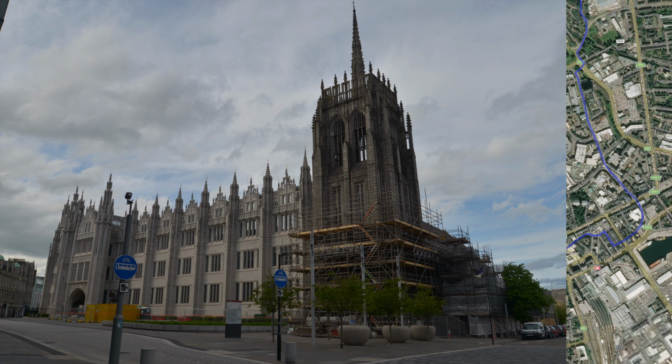Broad Street is the home to Marischal College. It's the second largest granite building in the world, and rumoured to be Adolf Hitler's favourite building in the United Kingdom. Let's get rid of the scaffold.